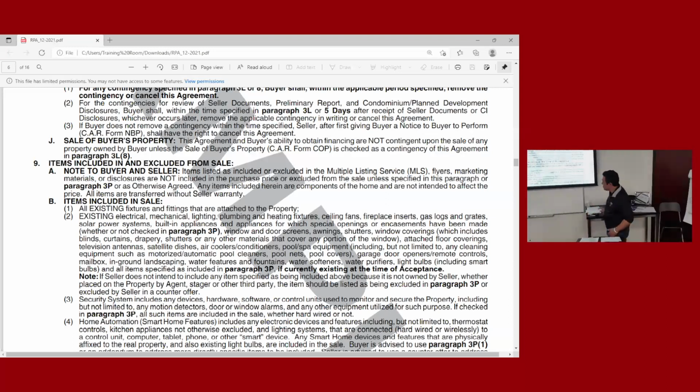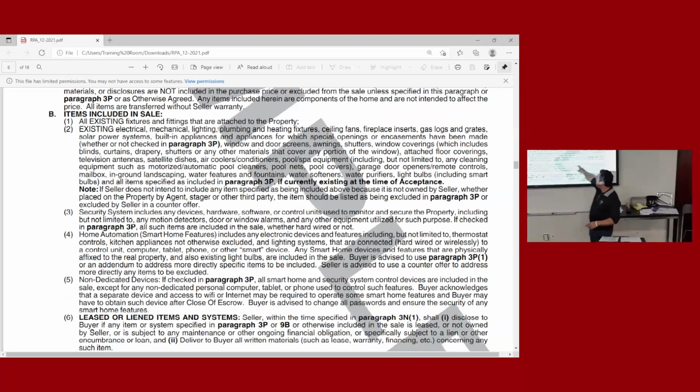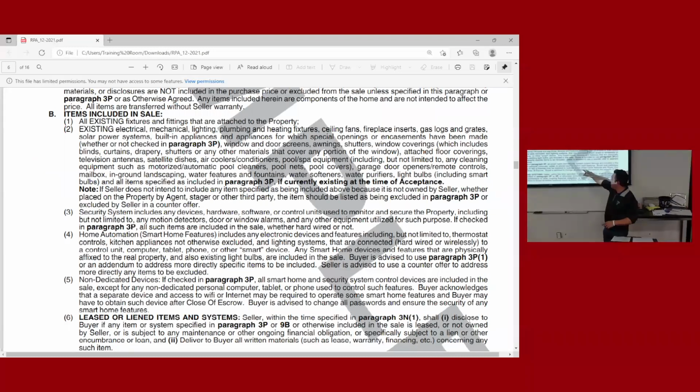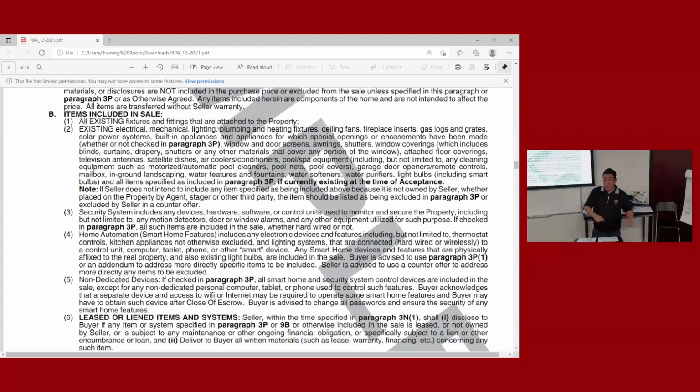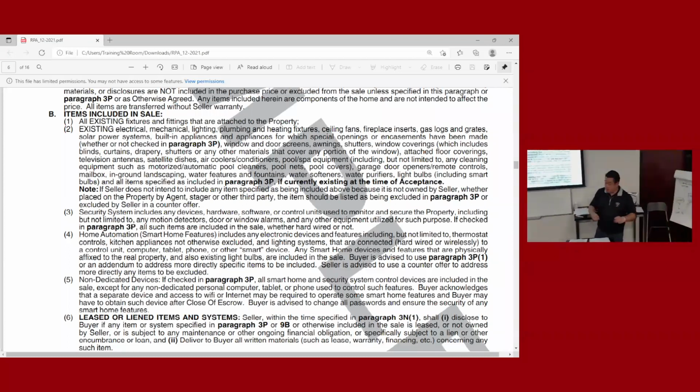Read all this. All right, here we go, B5. All smart home and security control devices are included in the sale except for non-dedicated personal computer, tablet, or phone used to control such devices. So if they're controlling it from their cell phone, you don't have to give them the cell phone, but anything else that is specific to the requirement and not personal use, like a tablet computer, must stay with the house.